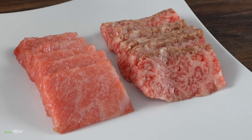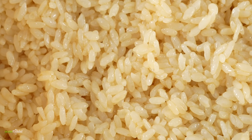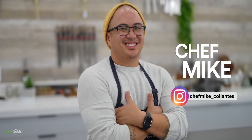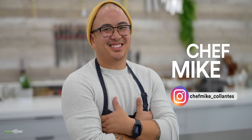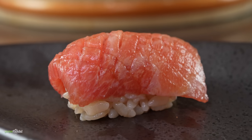Now the next ingredient is one of the most important, and it is sushi rice. Now this might look like normal sushi rice, but it is actually a Michelin star chef special recipe. And I gotta tell you, this rice is incredible just by itself. However, we still need to make the nigiri.